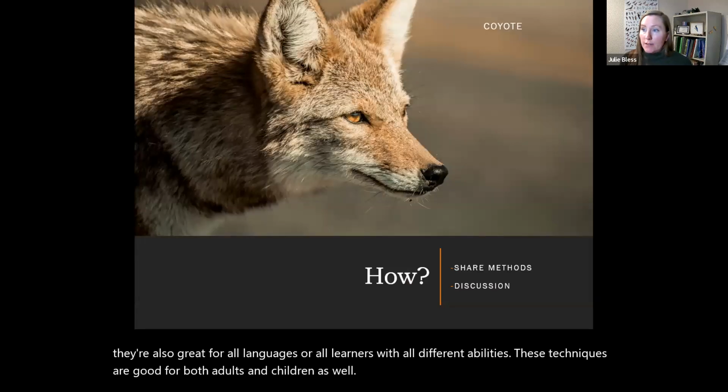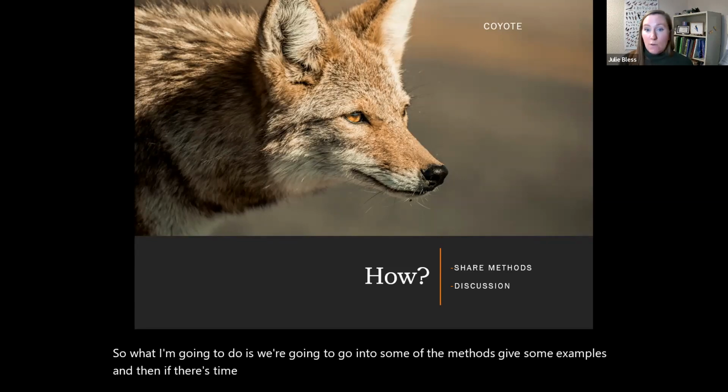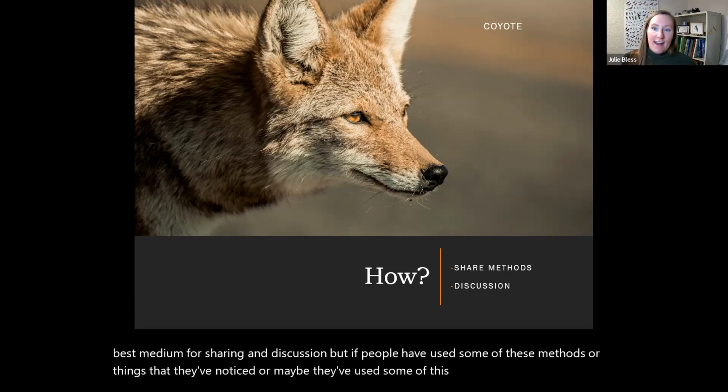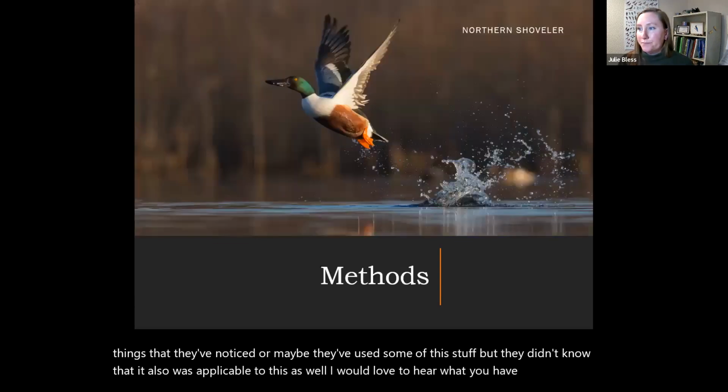So what I'm going to do is go into some of the methods and give some examples. Then if there's time and people have things that they want to share, I know this is not the best medium for sharing and discussion, but if people have used some of these methods, or maybe they've used some of this stuff but didn't know that it also was applicable to this, I would love to hear what you have to share as well.